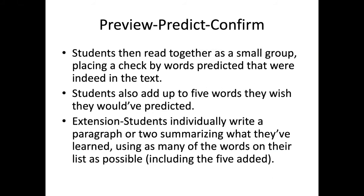Then they add up to 5 words they wish they would have predicted. They'll get to a word and go, I should have put that. As an extension, students can individually write a paragraph or two summarizing what they've learned, using as many of the words on the list as possible, including the 5 they added. That list acts as a piece of pre-writing, really. It gives them a basis for knowing what they could put into their writing.